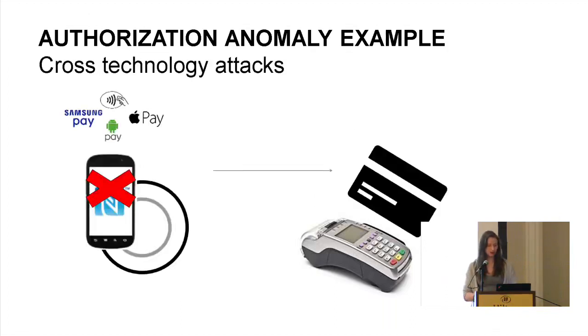The next example we have is cross-technology attacks. It's quite possible to harvest a token from a contactless mobile wallet and actually use that information to write to the magnetic stripe of a card. You can then pay in a shop using that card.